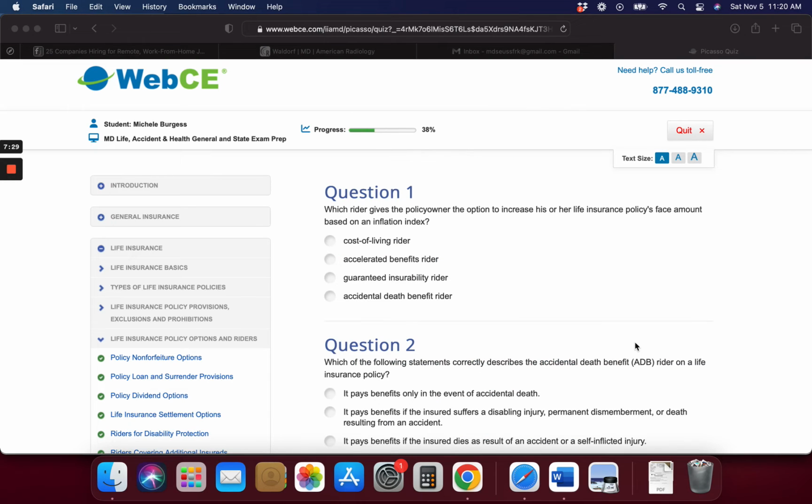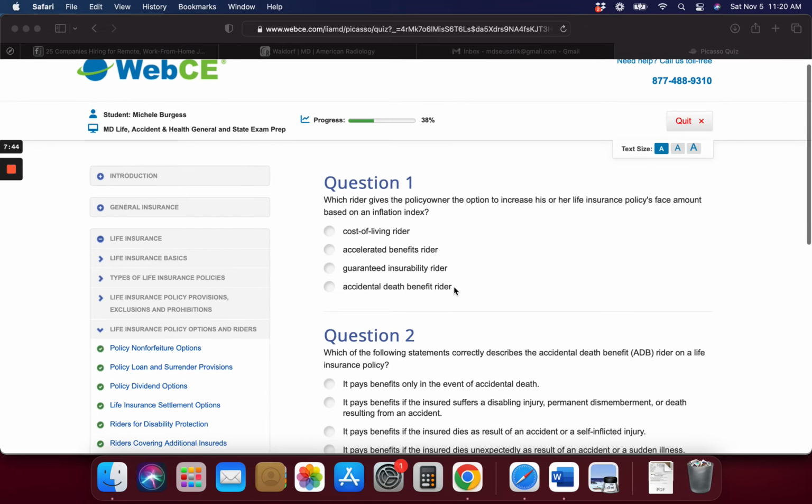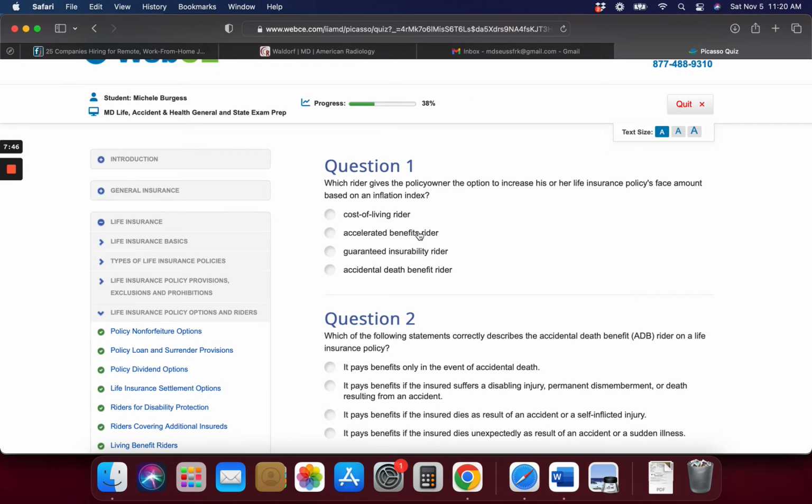Okay, so here's our 4 questions for this lesson. Which rider gives the policy owner the option to increase her insurance face amount on an inflated index? I don't know the answers to all these. I'm taking the test with you here, so I'm guessing accelerated. It will tell me what's right and what's wrong at the end.